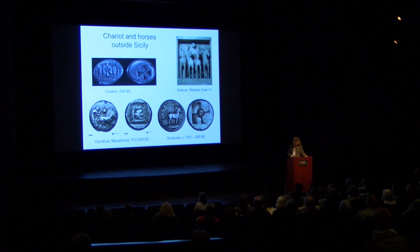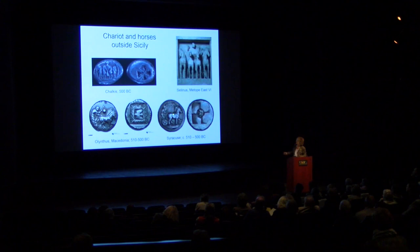And some of the earliest depictions from outside Sicily, and this is really one of the more remarkable ones, certainly on a coin, which is reminiscent of some other material that we know more from sculpture, but on coins this is unique. It's a unique coin in the British Museum. It's from Chalcis, on the island of Euboea. Another chariot seen very early here is from Olynthos, probably in Macedonia. It has long been believed to be connected to this early Syracusan coin, but it is not clear this is really the case.